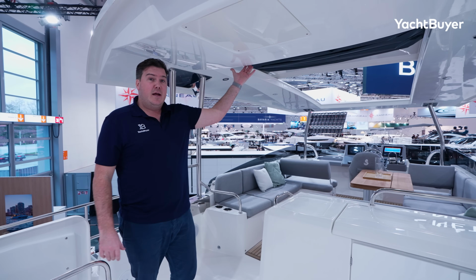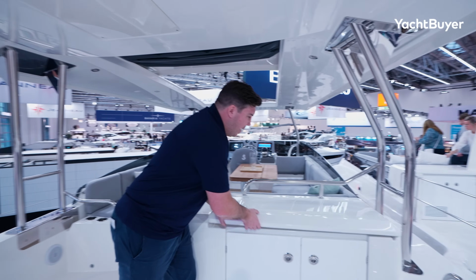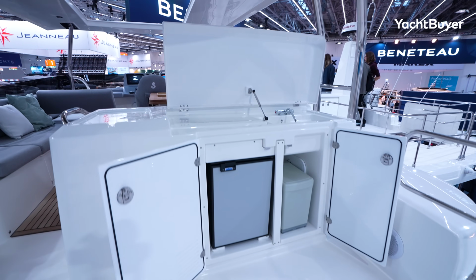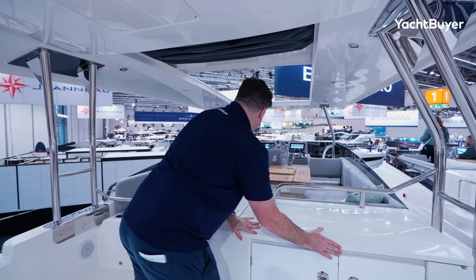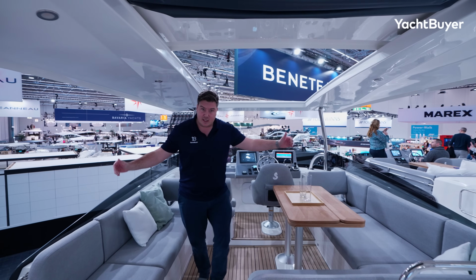The hardtop is an option. You can have a sunroof inside that as well. Wet bar back here. You can option a grill if you'd prefer. Obviously you've got the sink, space for a fridge down here as well. And then amidships, this nice seating area. It's nice how it spreads across the entire beam.